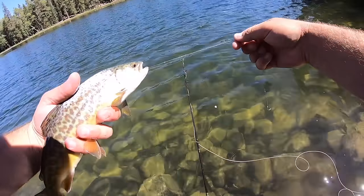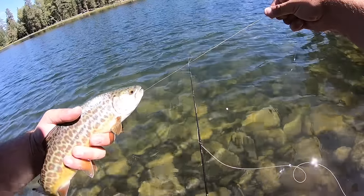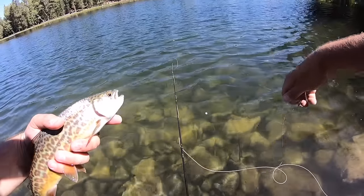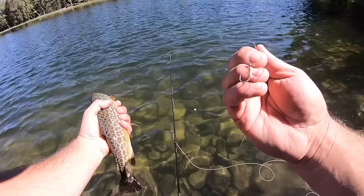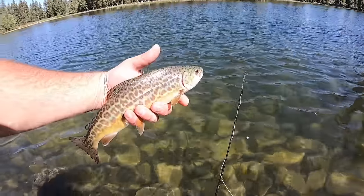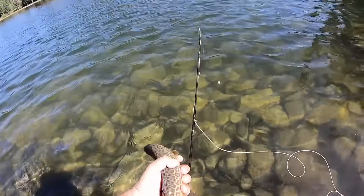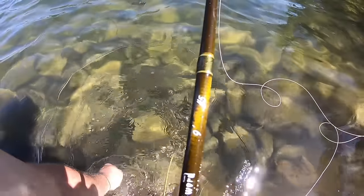Oh, check that out. He's got a line inside of him. Someone caught this guy before. Oh my goodness. Oh, it just fell right out, look at that. An old rusty J-hook just fell right out of his mouth. Huh, so this guy either broke someone off or was caught. Cool, cool. All right, we'll get him back later.